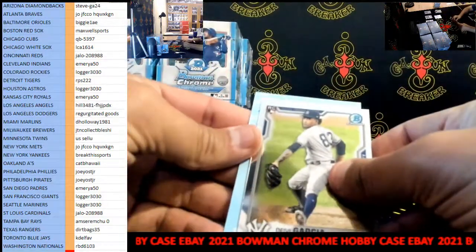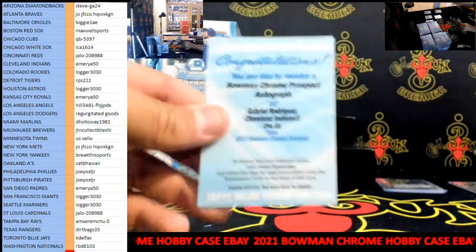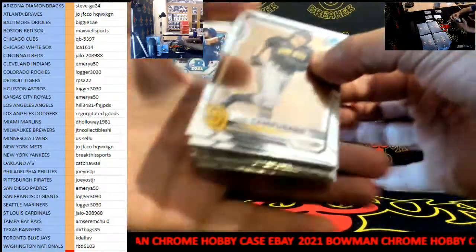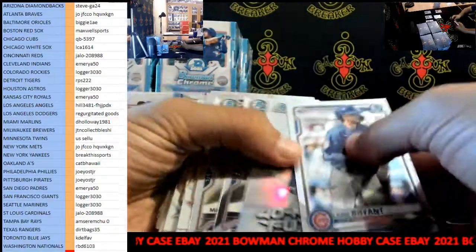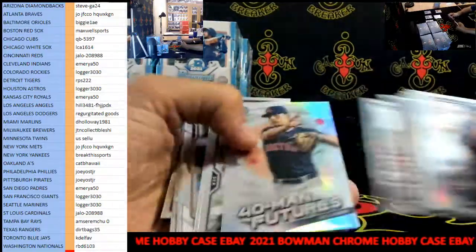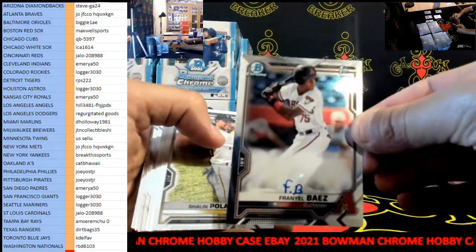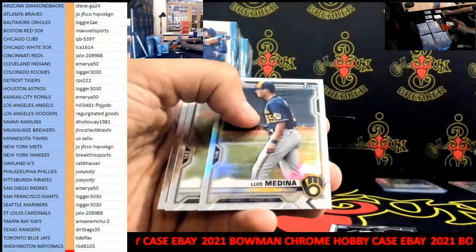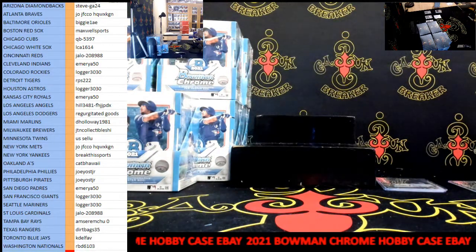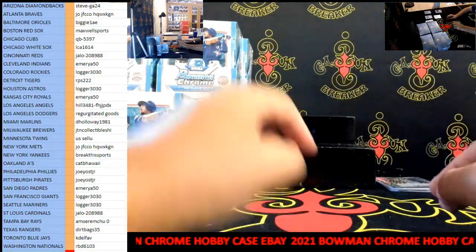Okay. Bowman Chrome Prospect Autograph, Gabriel Rodriguez, Cleveland. Luis Campesano. Fermil Baez, Arizona. And then Luis Medina out of 499. Box four.